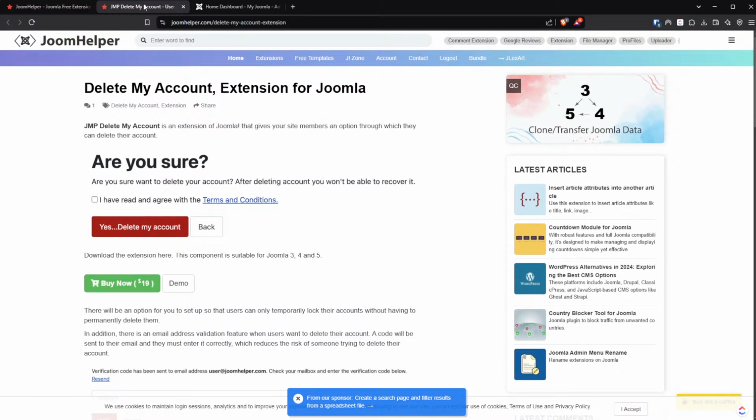All right, let's download and check it out. I have the downloads over here on another window so that I can just not have that cluttering up the screen here. So I'm going to go F3. Helps if I spell delete properly. I got a little strange thing here. JMP Delete My Account. We will download that into JoomHelper.